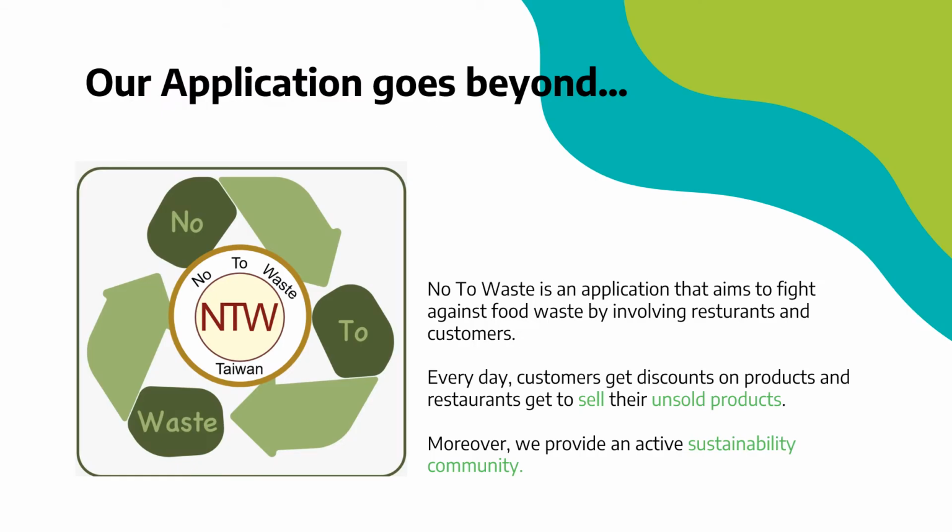So here is our app's logo, and it's an app that goes beyond what you have ever seen until now. Indeed, No to Waste is an app that aims to fight against food waste by involving restaurants and customers. Every day, customers get discounts on products, and restaurants get to sell their unsold products. But what really differentiates us from others is that we provide an active sustainability community.